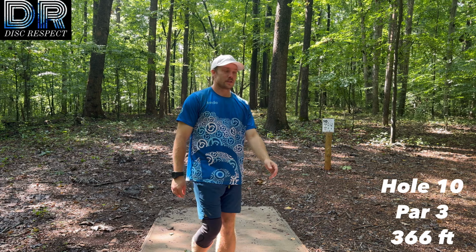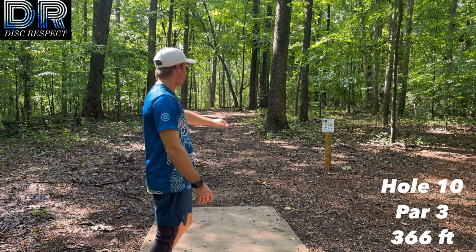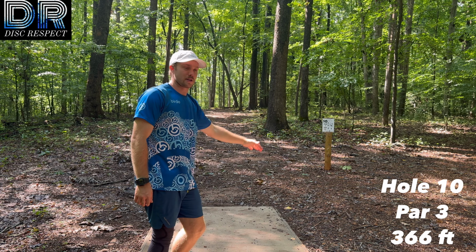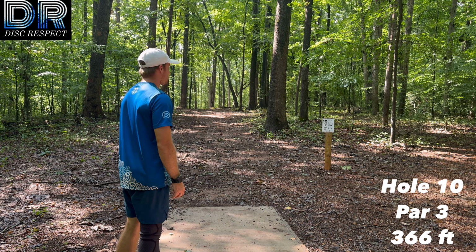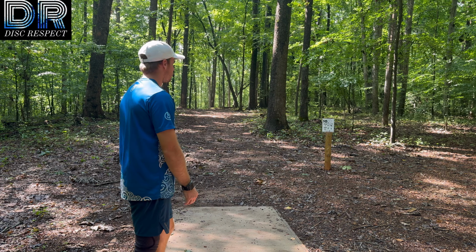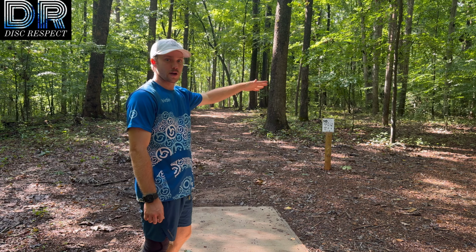Hole 10 at NEVIN. Par 3. 366, slightly uphill to start out with, and then eventually it kind of breaks off to the right and then goes back downhill. Pretty good gap. There are some trees you could hit, but you've got a lot of airspace out there, so you want something flat to turning that'll kind of fade back at the end.